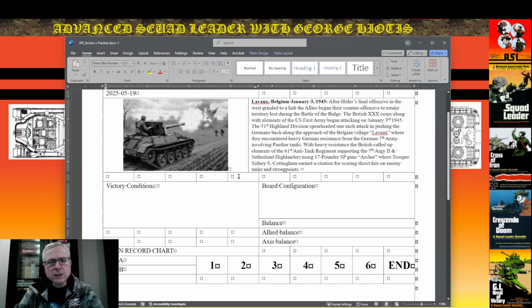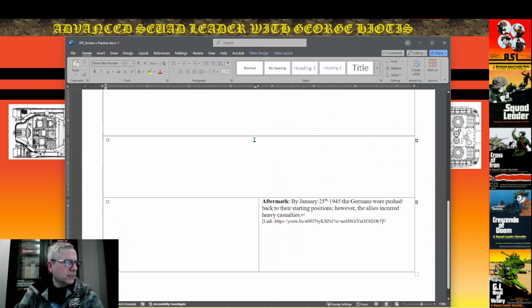And hopefully that will not deviate too much from the historical outcome, which was, as I've said previously, the Allied counterattack to the German Battle of the Bulge. By January 25th, 1945, the Germans were pushed back to their starting positions. However, the Allies incurred heavy casualties. And for special rules, I'm thinking about invoking battlefield integrity for the German side, because that would lower their ELR and make them break and run away. Anyway, with that said, let's go back to our actual scenario.